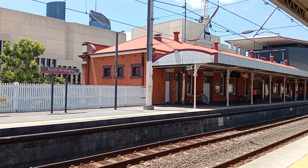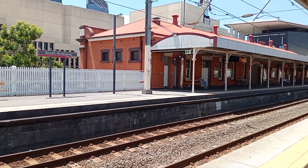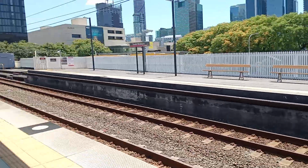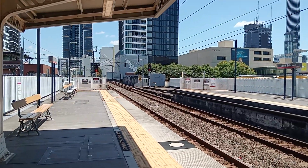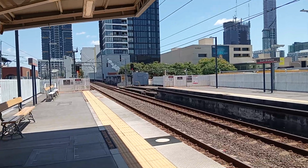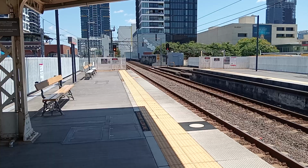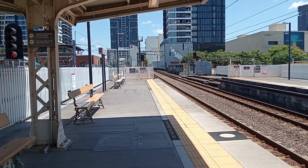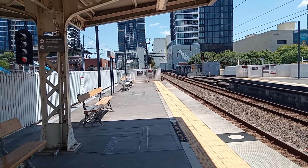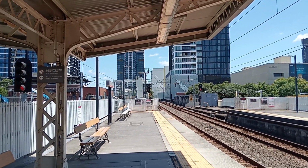I believe on platform 1 we have a Cannon Hill service, and I believe, if I'm correct, it should be another NGR service, but I'm not 100% sure. I'm only going by what's on the screen. It says NGR, so obviously it's an NGR. We will know as it comes around the corner. Yes, it is indeed another NGR service.